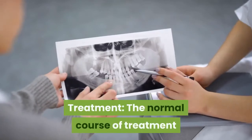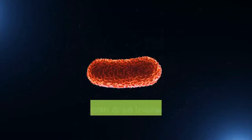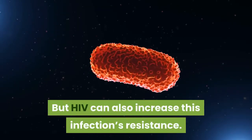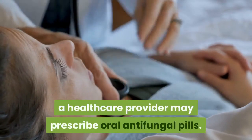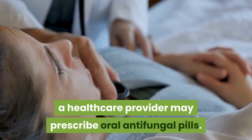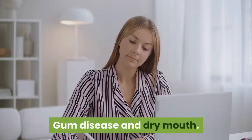Treatment. The normal course of treatment for mild thrush is antifungal mouthwash. But HIV can also increase this infection's resistance. If this is the case, a healthcare provider may prescribe oral antifungal pills. Contagious? No.